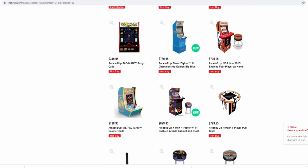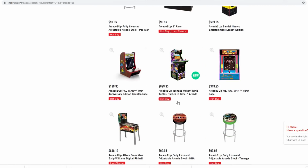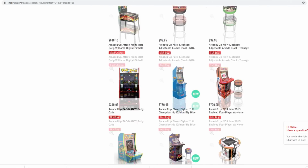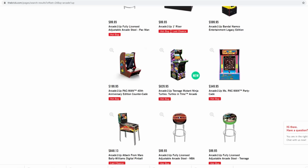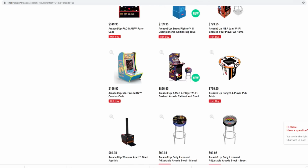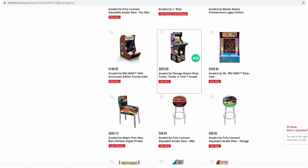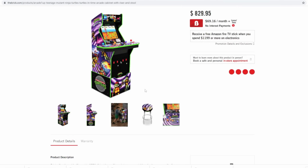And if you take a look, it's listed for $829. Now, why is that price familiar? If you go up here to Turtles, Turtles is also listed at $829. And these both come with pretty much the same features. Although in the picture there, I know Turtles does come with a stool, and it shows the stool here. But let me just go in and make sure. Really should have had this planned out ahead of time, guys.